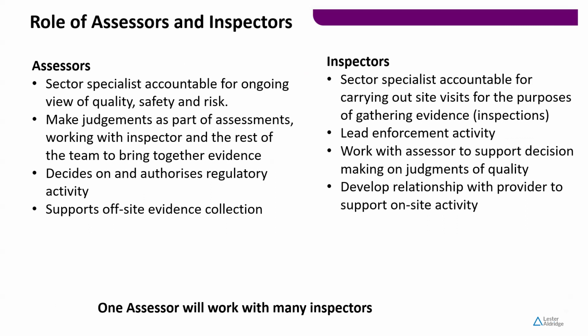As I said, we don't just have inspectors on the ground now, we also have assessors. So a sector specialist, I'll pause, I will return to that. Sector specialists are accountable for an ongoing view of quality, safety and risk, making judgments as part of the assessment. They will be working with the inspectors, i.e. the people on the ground, and the rest of the team to bring evidence together, but it will be the assessors who decide and authorise the regulated activity and support offsite evidence collection.